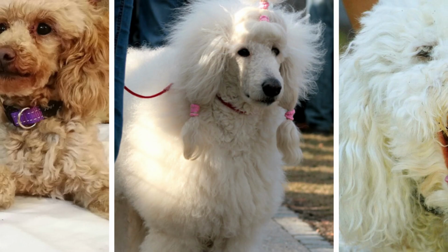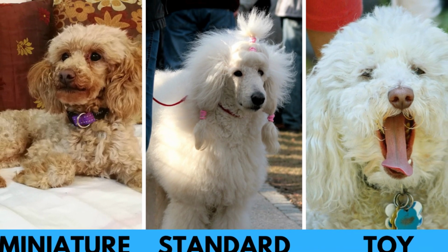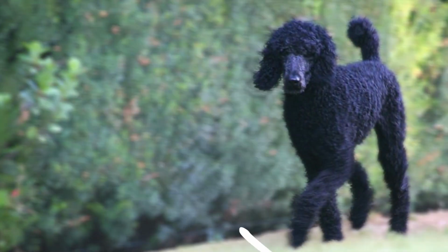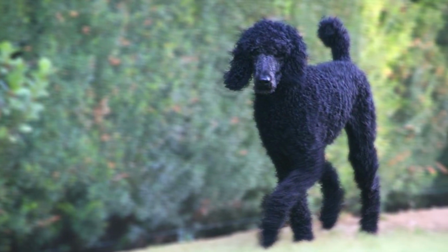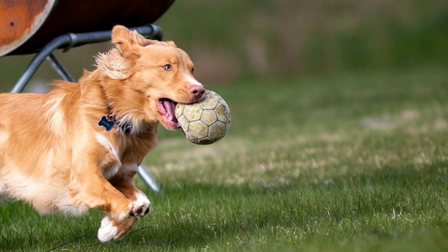Now let's compare the temperament of all 3 poodle breeds. In theory, all 3 breeds should have identical temperament, which can be characterized as intelligent, sociable, energetic, faithful, alert and instinctual. But after speaking to a relatively large number of poodle owners, there were some repetitive answers which imply possible slight differences in the character.